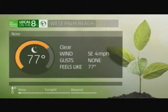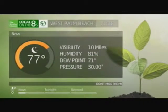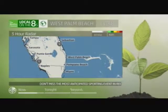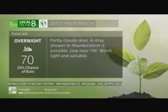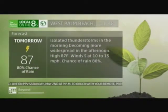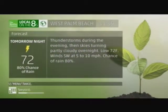Currently in our area, 77 degrees under fair skies. Tonight, partly cloudy skies. A stray shower or thunderstorm is possible. Low 70. Winds light and variable. Thursday, thunderstorms. High 87. Winds south at 10 to 15 miles per hour. Chance of rain 80%. Thursday night, thunderstorms early. Low 72. Chance of rain 80%.